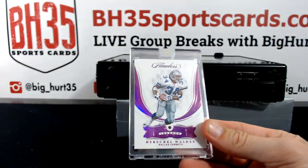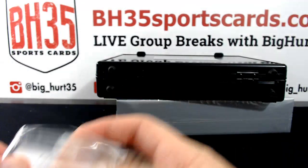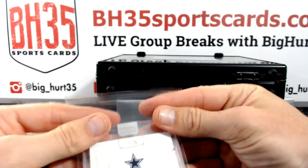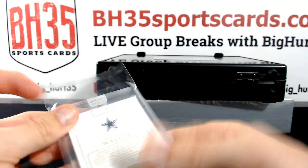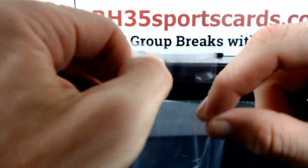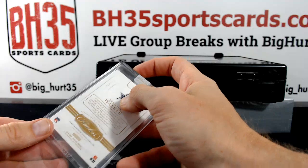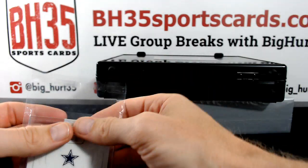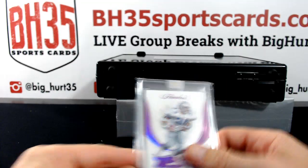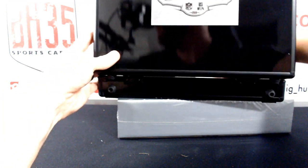Herschel Walker, 6 out of 20. Purple. It's purple. Ruby. Thought rubies were red. Looks purple to me. Amethyst, that's what they call it.